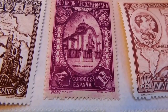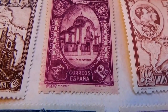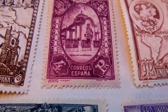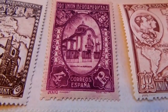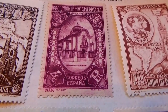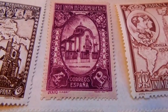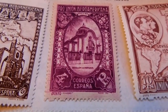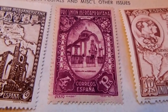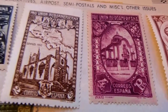All right, here we have some beautiful stamps. Look at this. Very nice. And these are Spanish American Union issued postage stamps, I believe from the 1930s. Isn't that beautiful? Look at the architecture of that. And just think of all the work that went into making the plate for the stamp. Unreal. It's beautiful. All right, let me show you all that we have in this collection.